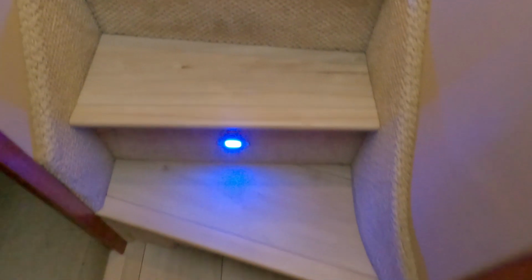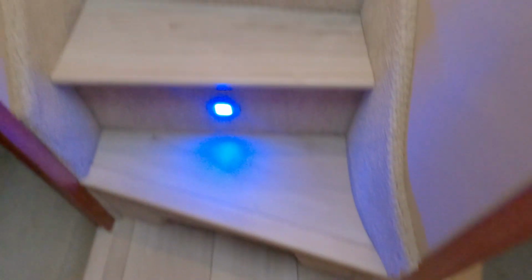The stairs turned out really good, even with all the crazy cuts.